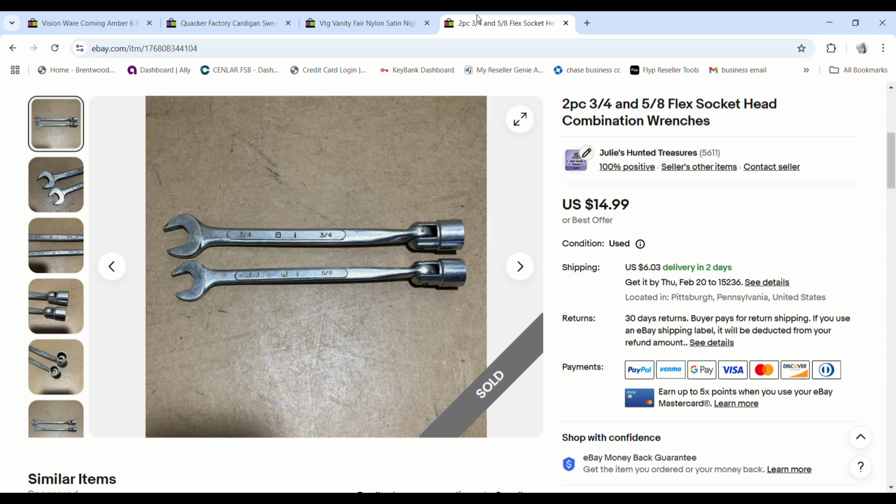And these 2 socket wrench thingies, I don't know. This falls under Justin's department. Sold for $14.99 and we made a $10.05 profit.